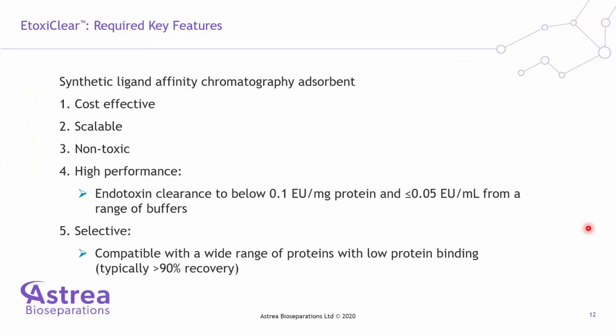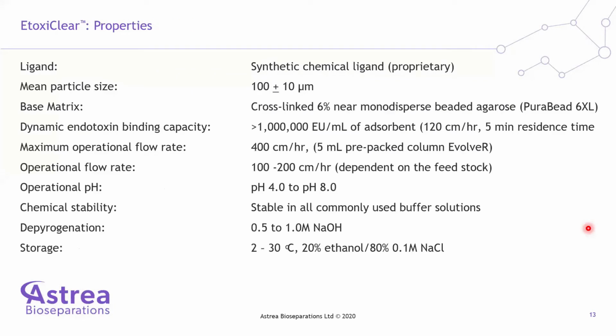We developed a chromatography adsorbent based on 3 criteria. It had to be cost effective. We should be able to manufacture it to scale. It had to be non-toxic. We needed it to give us fairly high performance, that is endotoxin clearance from anything we started off with to below 0.1 EU per milligram protein, or to put it the other way, 0.05 EU per mil, from a range of buffers. And it had to be selective. It should be compatible with a wide range of proteins with very low protein binding. And typically we wanted recoveries of greater than 90% of the protein. So we developed this adsorbent, and it's now commercially available. It has been available for some time now.